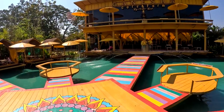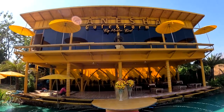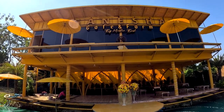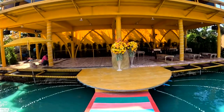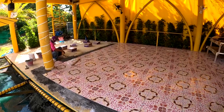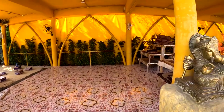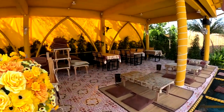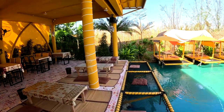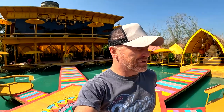So just going to take a look what this is down here. And they're still building this. Cafe farm. Probably a restaurant up there or something. So we've got this guy laying some tiles. So this is going to be a cool place where you can come, get some food maybe. Chill out, get your food. Yeah, what a place. Amazing place. It's not the worst life in the world, is it? It's not the worst life.